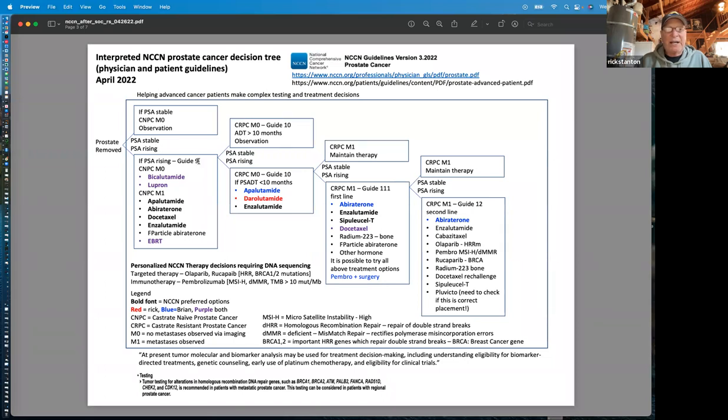This is guide 9 within the NCCN guidelines, and there are two choices here. M0, again, castrate naive prostate cancer, means there's no evidence of metastases from any imaging, but I do have a rising PSA. M1 would mean there's clear evidence of metastases. So the guidelines say, and this is what Dr. Lewis at City of Hope told me, okay, we're putting you on bicalutamide and Lupron.